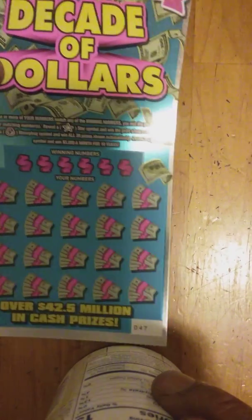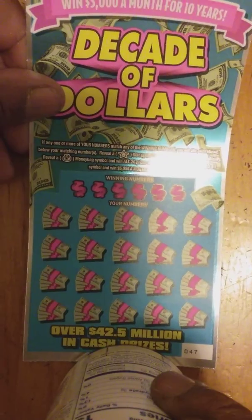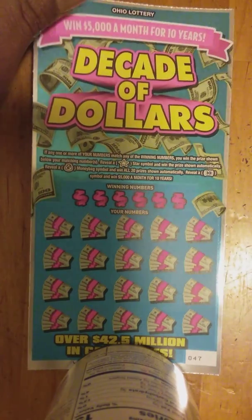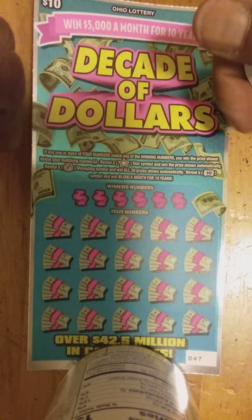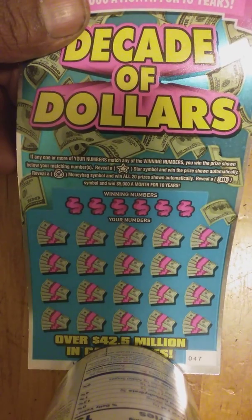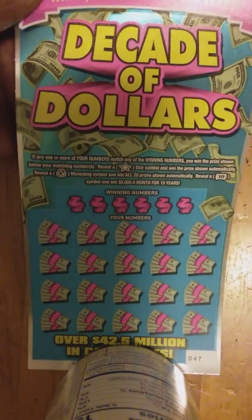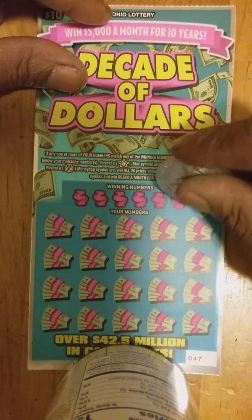Next up, 50 times the money on ticket 20. And this is ticket number 47, Decades of Dollars. Match your numbers to the winning numbers, win that prize. Reveal a star symbol and win that prize automatically. Reveal the money bag and win all 20 prizes. Reveal a 10 symbol, for the decade symbol, and win $5,000 for 10 years. Yeah, I think that's what we might have to shoot for.